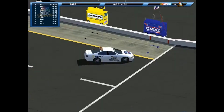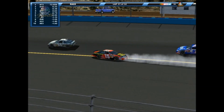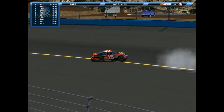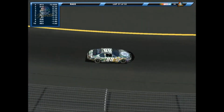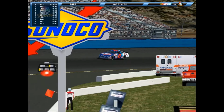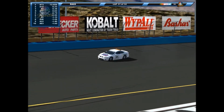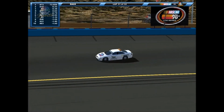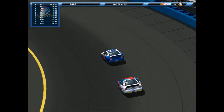And the 15 gets spun. 15 is spun. Will it get hit? No, it is good. Are we going to go back under caution? If we are, Gilbert Cockbusters win. Tang gets into it. Caution back out. Pace cars back out. Gilbert Cockbusters will end up winning today's race.